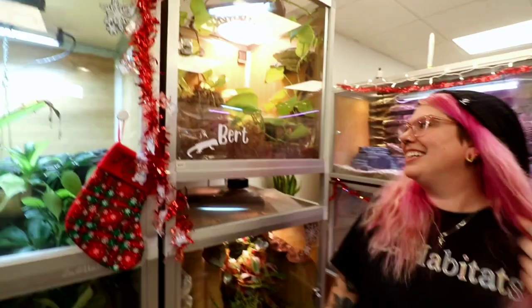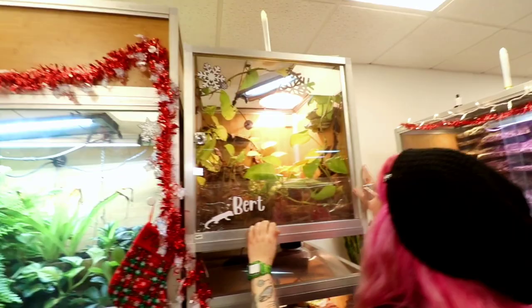Yeah, really. Well, how'd you get Bert over here? Bert's enclosure looks terrible. So again, 90 for Krusty.